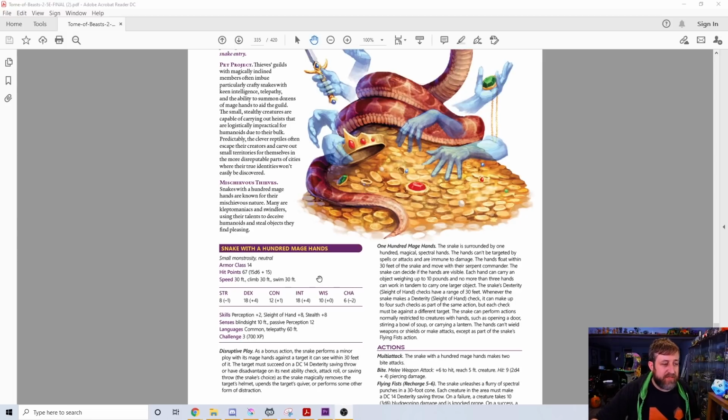The snake's dexterity sleight of hand checks have a range of 30 feet. Its sleight of hand, by the way, is +8. Whenever the snake makes a sleight of hand check, it can make 4 as part of the same action. It can make up to 4, but each must be against a different target. The snake can perform actions normally restricted to creatures with hands, such as opening a door, stirring a bowl of soup, carrying a lantern, etc. The hands can't wield weapons or shields or make attacks, except as part of the snake's flying fist action.